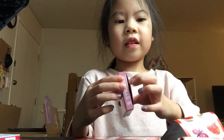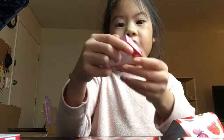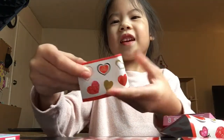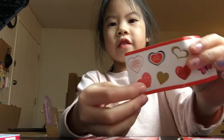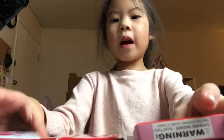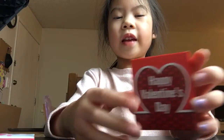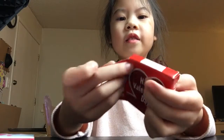So now we're gonna open the second one to see if it's the same. Okay, this is a surprise, we don't know. Oh, it's the same, we don't need that. Okay, so here we have the sheet. Now the second one will be this one. It says Happy Valentine's Day too. Now we're just gonna open it from this side.